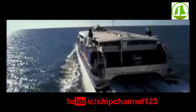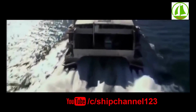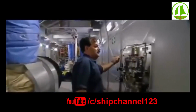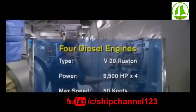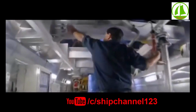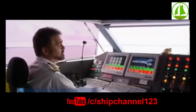Moving a 750-ton vessel that's 91 meters long at 90 kilometers an hour takes a lot of power and a propulsion system that simply blows people away. The Cat gets its power, 38,000 horsepower, from 4 engines, 2 in each of the catamaran hulls. Each hull has 1 engineering technician. But the chief engineer does his job entirely from the bridge.